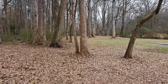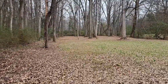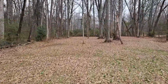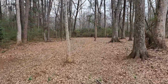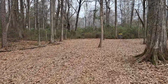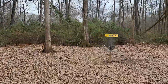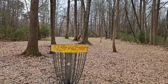Hole number 15 is 285 feet. It is a par 3. It plays through this lightly wooded area here, right along the park's north boundary. There is a creek off to the right, but the creek is far enough right it would take a bad throw or a really bad ricochet off of one of these trees in order for your disc to end up over in the creek. Nice hole here, maybe not a real exciting hole. Not like the previous hole, but a nice hole. There's the 15th basket. There's the view back to the tee.